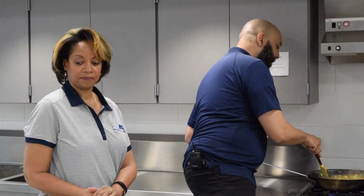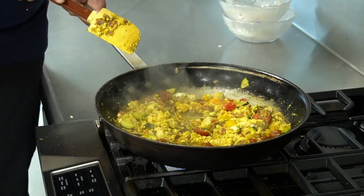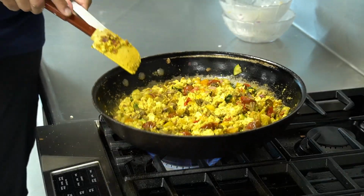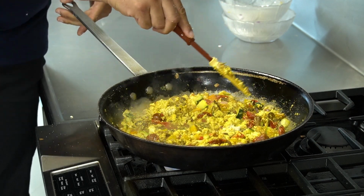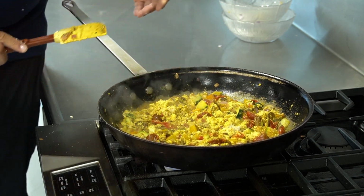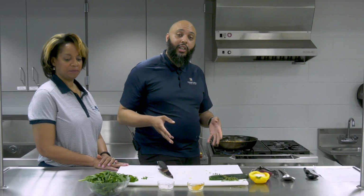That's great. And listen, it smells amazing. If we had smell-o-vision, I wish you guys could smell it. It smells amazing. Yeah, I'm just going to let that simmer for a little longer. I'll give it another 30 seconds, and then we're going to add our spinach at the last minute.